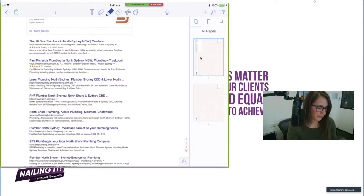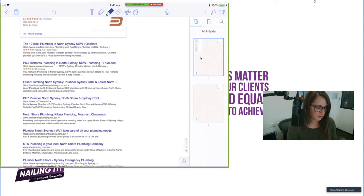Now you can see OneFlare. OneFlare must be doing some serious SEO right now because they're a big directory. And I guess this is a bit of a call out. OneFlare, right here, they're a directory and they've got the 10 best plumbers in North Sydney. Okay, cool, whatever. And then you've got True Local. And then we've got Laser Plumbing. They're a massive franchise, yeah? And then you've actually got some legitimate businesses. You've got PH7, you've got North Shore Plumbing, you've got Plumber North Sydney, you've got STS Plumbing.